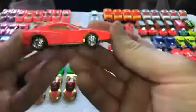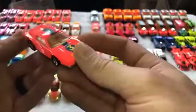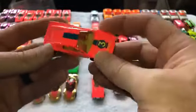And then the last one I have here, they just changed to the turbo wheel. So this one has Cal Custom Tampo and the larger Hot Wheels logo base.